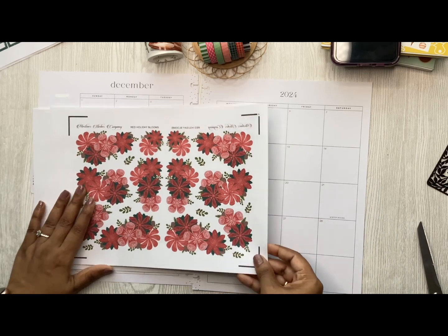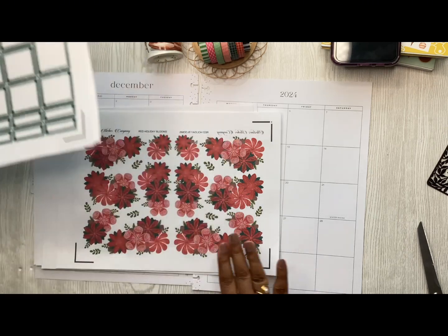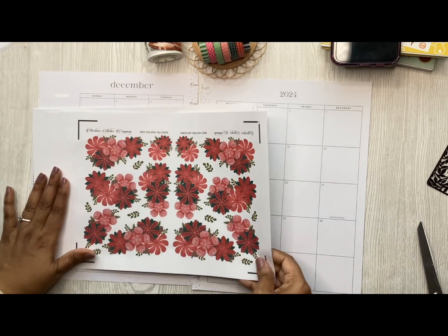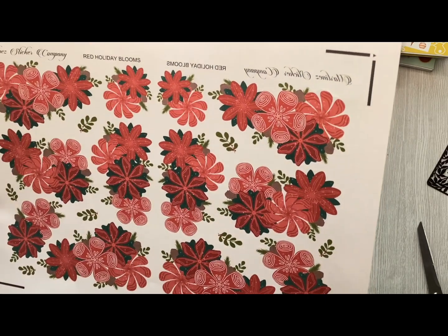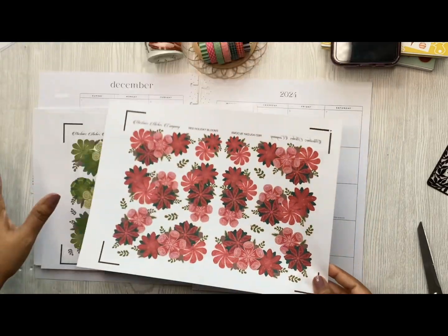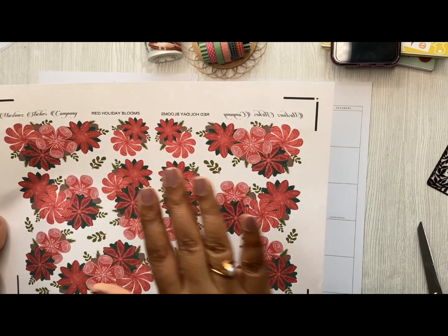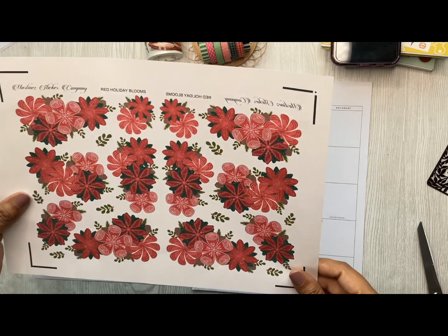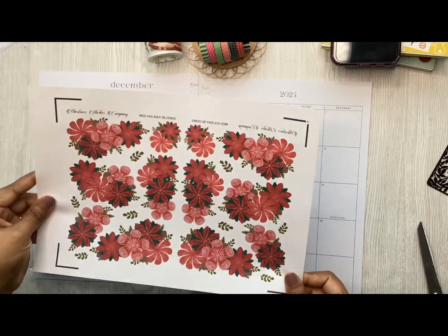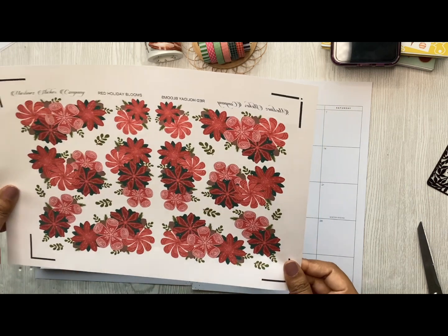So let's go over these. There are some functional and some deco. So let's get through the deco first. This is the red holiday blooms. Can you see all those details in there? And these are all printable versions. If you can see, I flipped the whole page so that if at all I needed some symmetrical items, I will have them ready. And I do have a tutorial on how exactly you can do that.